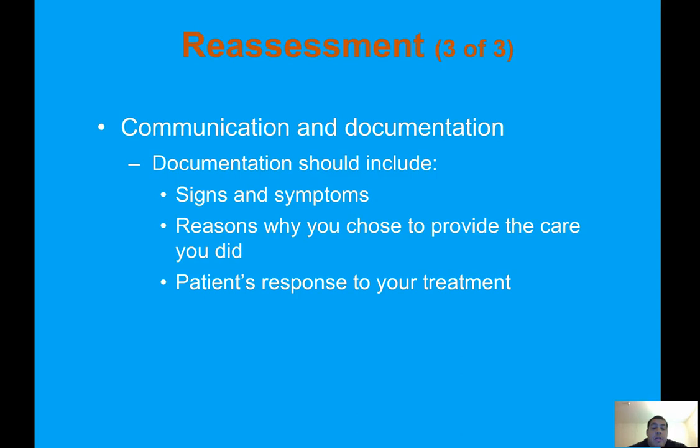Communication documentation. Documentation should include signs and symptoms, reasons why you chose to provide the care you did, and patient's response to your treatment. Remember, if you don't document what you did for the patient, it didn't happen. If you gave the patient some epi and a breathing treatment, make sure you document it. It's very important. And then also why you chose to give them epi.